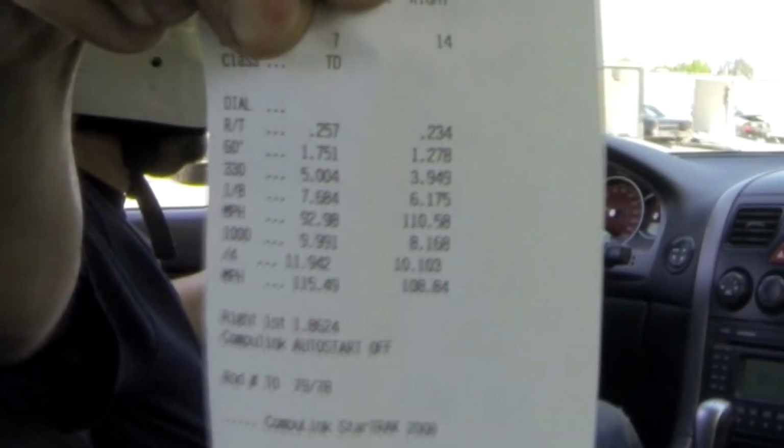1194. So there you go. It's an 11-second car. So coming in at number 7 on the list is something that was technically illegal, but a lot of fun.